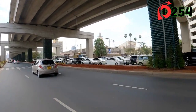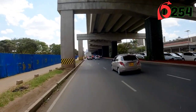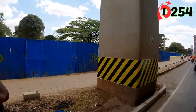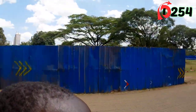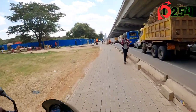Initially, motorists have been really suffering. Coming from JKIA, you must go all the way to Museum Hill to exit Nairobi Expressway, but I think something is being done on that note. So here is the end. You see here, it has been really marked. And there's tight security.